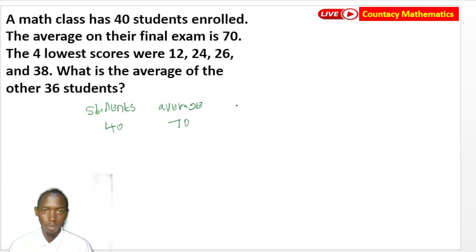That color is not so good. So what else can we deduce from this? From this, we can deduce the total marks. So the total marks for this is 40 times 70. That is 4 times 7, 28. Then we've got 0, 0. And we are told that the four lowest scores were 12, 24, 26, and 38. So we can sum. This is for four students: 1, 2, 3, 4. That is four.